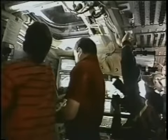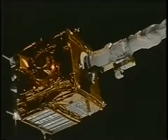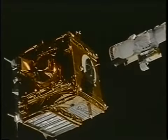Vladimir Titov, you can see at the controls on the robot arm here, he's flying the Spartan up above the nose of the shuttle so it can look back at the tail and at jets on the tail to fire and watch their glow. On flight day 5, we released Spartan so it could go look at some stellar objects. Again, Vladimir Titov is flying the arm here. We let the Spartan go and then we watch it to make sure its attitude control system is working properly.